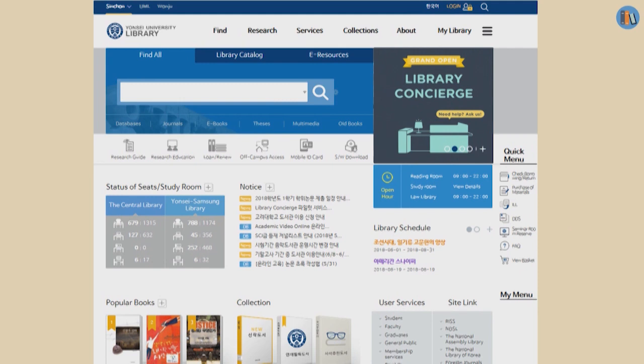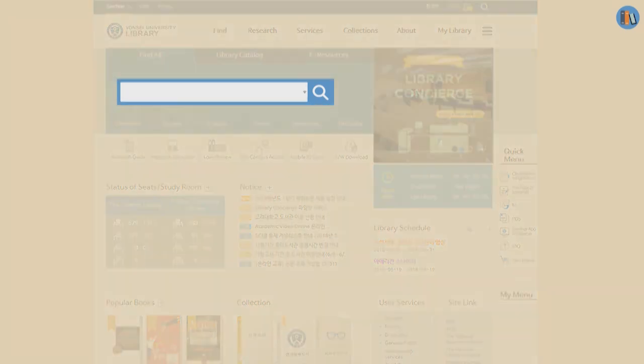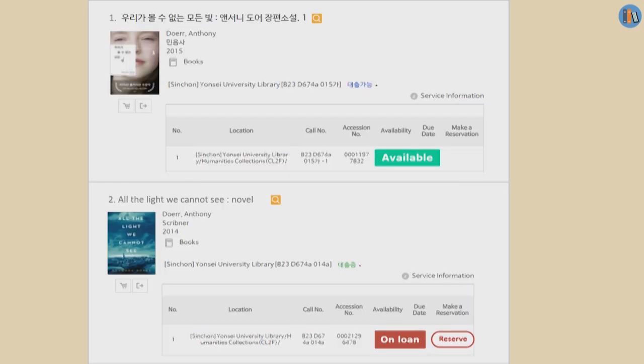Now I'm going to show you how to search a book at the library webpage. I'm searching for the novel. The title is All the Light We Cannot See. And we've got 2 search results here. The first one still looks available in the Central Library. The second one is on loan right now, so you can only put the book on hold. You can reserve the book by clicking the reserve button on the right.